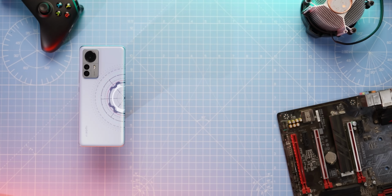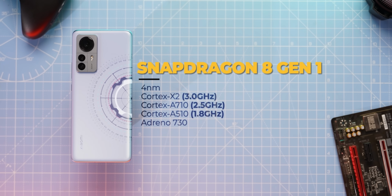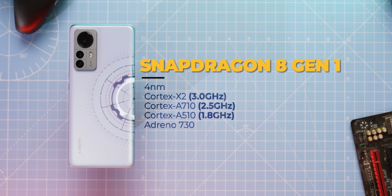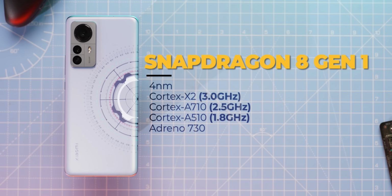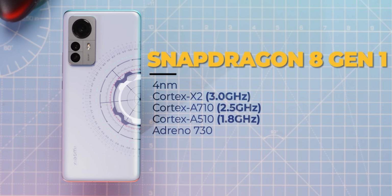First of all, let's quickly have a look at the specs of the Xiaomi 12 Pro. As you guys know, it comes with the latest and greatest from Qualcomm, the new 8 Gen 1 chipset that's built on the 4nm architecture. It comes with the new Cortex X2 cores that go up to 3 GHz, along with the new A710 and A510 cores, and there's the new Adreno 730 GPU. So yeah, it's all powerful, no doubt.